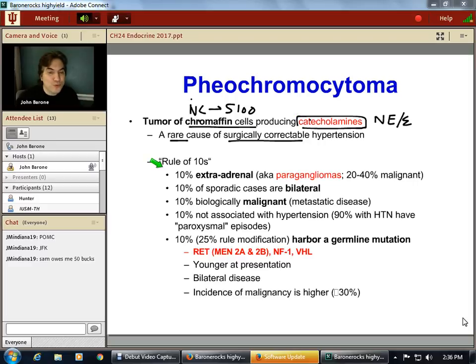Now, this is what's called a rule of tens for pheo. We have a rule of twos for Meckel's, we have a rule of tens for pheochromocytoma. 10% are extra-adrenal, which means 90% are adrenal. But 10% are extra-adrenal, and they give it fancy names. They're usually tumors of the sympathetic ganglia, so they call them paragangliomas.